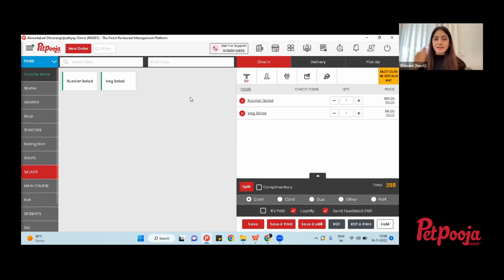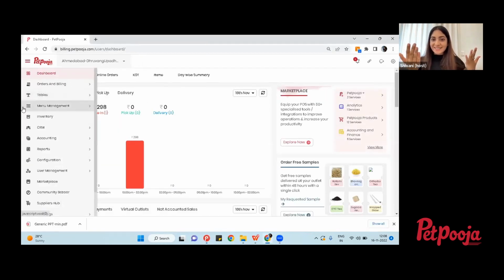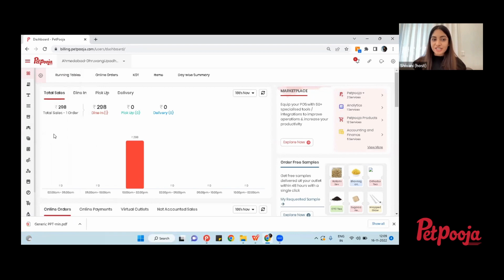Perfect. So basically, your billing, KOT, discounts, taxation, CRM, inventory, menu, table management, reporting, accounting, online integrations with Swiggy, Zomato are completely covered in the same package. How many of you knew that? And how many of you are using all of these things? All of these are free of cost services where you get multiple trainings. If you need any help, there is a 24/7 support system, online, offline, in your local language to help you understand everything.